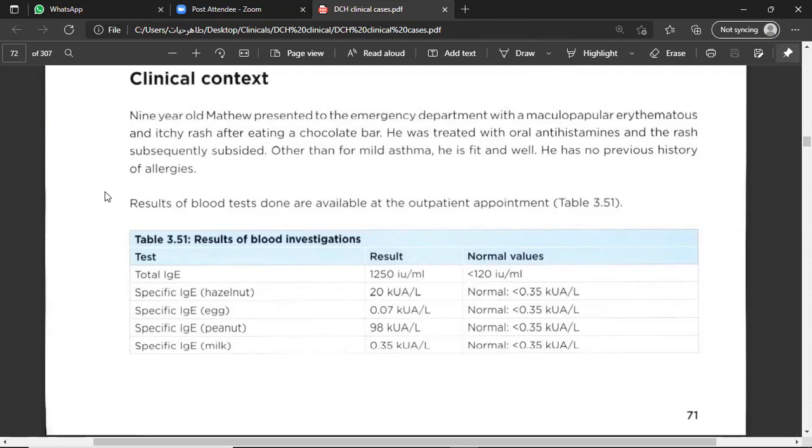So leukocyte esterase is not so strong evidence. This is from the NICE guideline I took. Actually, the weightage of leukocyte esterase is equal to that of the leukocytes, because it is secreted by the WBC. That's why they both are equal, but when they combine, the effect is more.